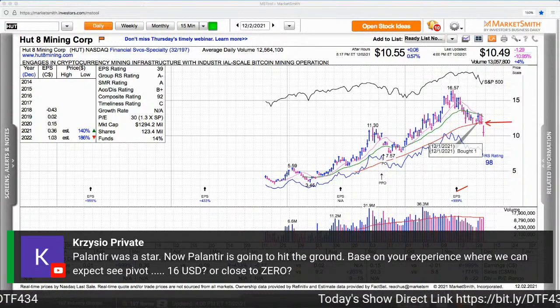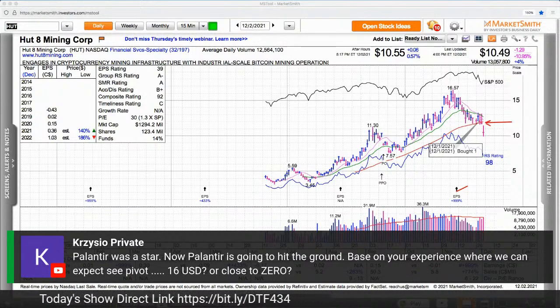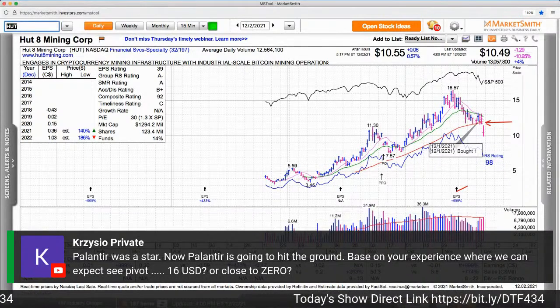All right. Palantir was a star. Now Palantir is going to hit the ground. Based on your expertise, where can you expect it to pivot, at $16 or close to zero? Great question. That's the thing.